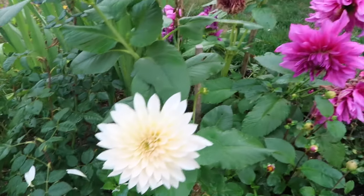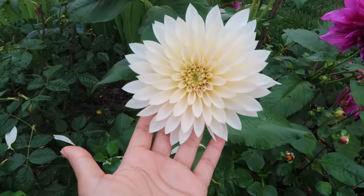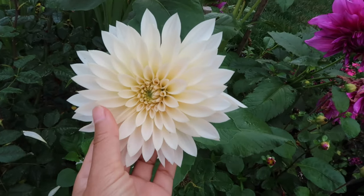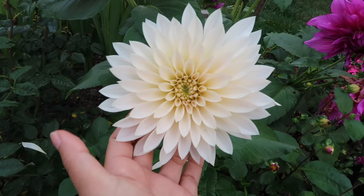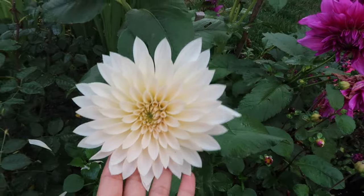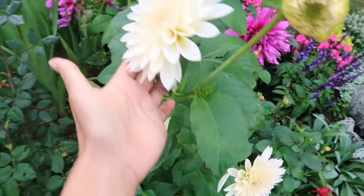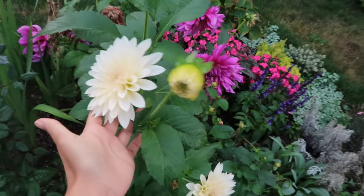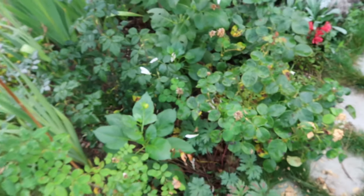And right here I have another variety, but I lost the tag of this plant, so I'm not really sure what variety I bought, but it's this really nice, kind of a creamy white color with a really subtle hint of soft peach in the center. Quite beautiful. There's another one here. Love it. In here I have a couple of pink roses.